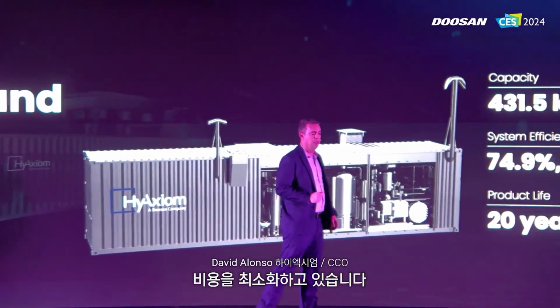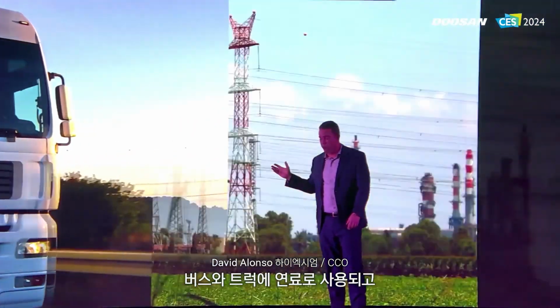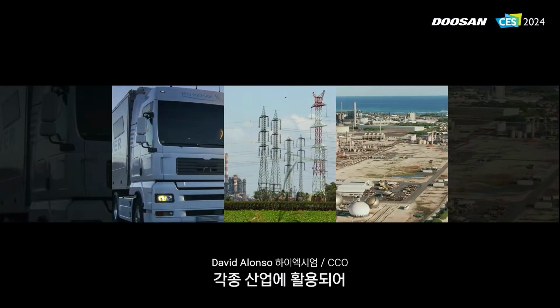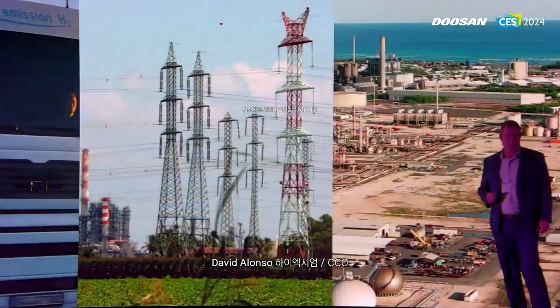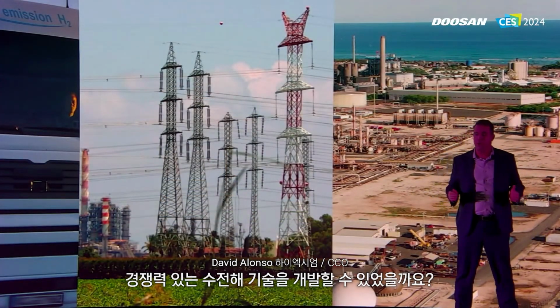minimize costs. The hydrogen produced from our fuel cell technology can fuel buses and trucks, generate power and heat, and support numerous industries to help the world achieve global net zero objectives. How were we able to launch a market-competitive electrolyzer in such a short period of time?